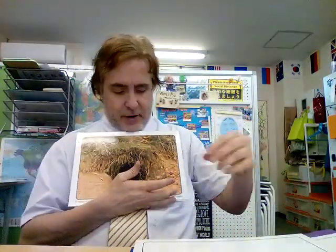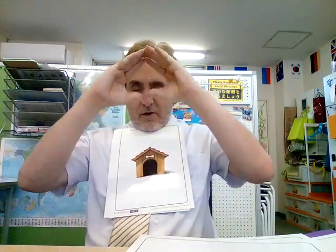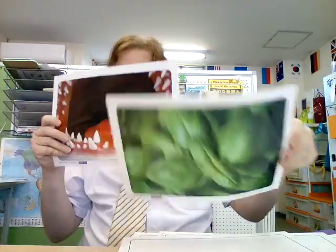And of course, cage. You remember cage? We did it like this. Cage. And, oh, sorry. Cave. So cave. And of course we have den, underneath the ground, den. Yeah, what animals live in dens? Can you guess? And of course, this is kennel. And here, of course, bamboo. So bamboo, and berries, and meat. And this is of course plants. So plants, and leaf. And teeth.